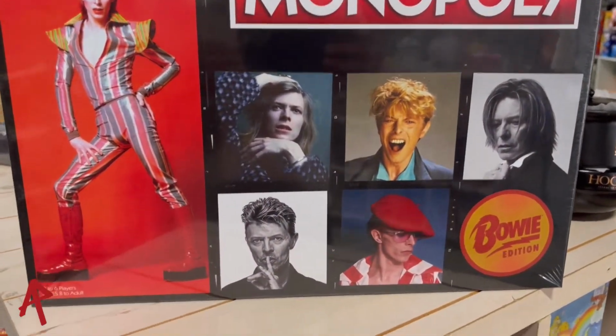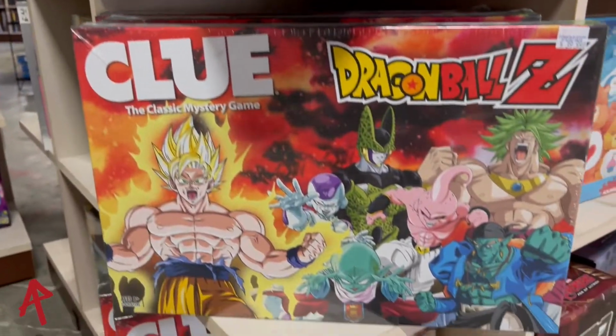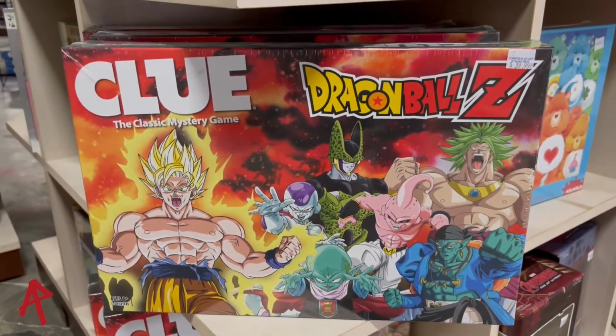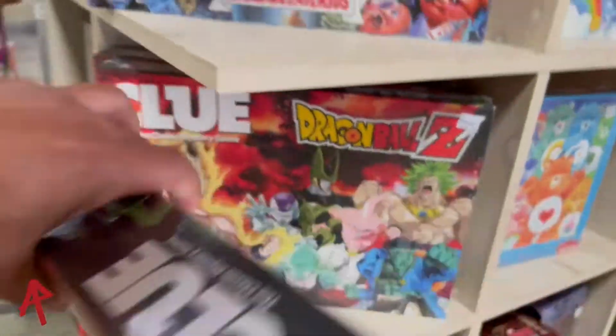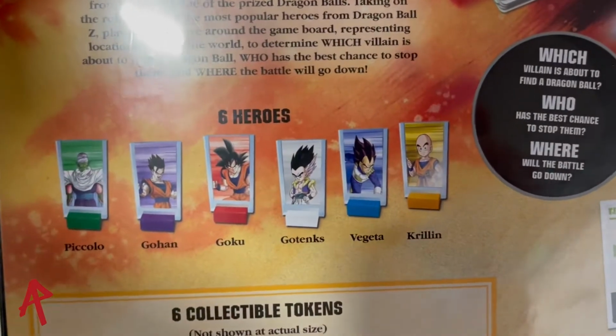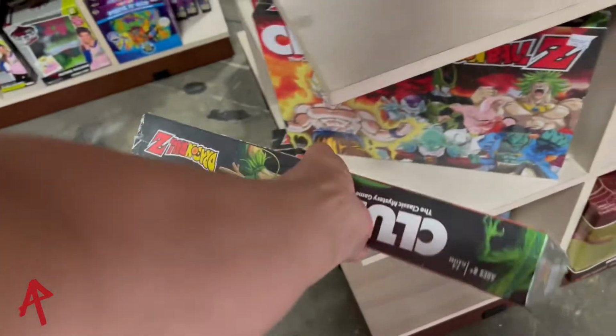How cool, Bowie Monopoly. Dragon Ball Z Clue. It's funny that Goku's on the front of this. Most of the time, he's pretty clueless. Huh? And that wraps up our first location.